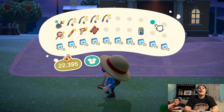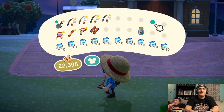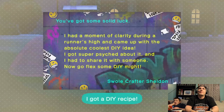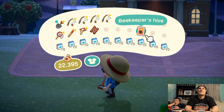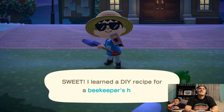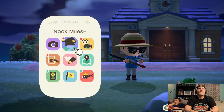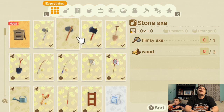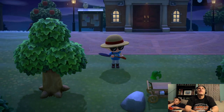I don't love it. Anyways, I got all the fishing rods we should need, all the fish bait we should need. Let's go catch some fish. First, let's see what's in this bottle. A moment of clarity during runner's high and came up with the absolute coolest DIY idea. Super psyched about it. Let's see what it is. Beekeeper hive. Let's check that out. Oh yes, I want to go do my Nook Miles too, but first I want to see this DIY. Oh, okay. That's cool. I wonder if you can put the bees in it.